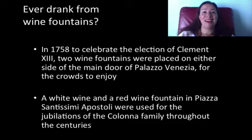Have you ever drunk from wine fountains? Well, it's a way to celebrate. Really powerful people used to celebrate with wine fountains. They would put them in front of their palaces for everybody to enjoy. For example, in 1758, to celebrate the election of Clement XIII, two wine fountains were placed in Piazza Venezia on either side of the main door of Palazzo Venezia for the crowds to enjoy.